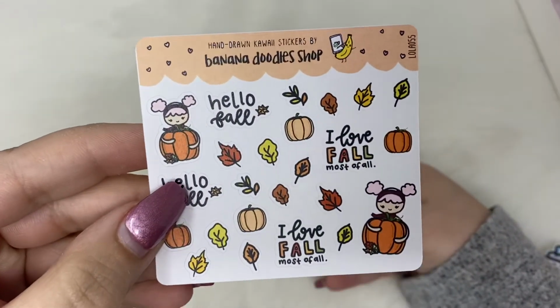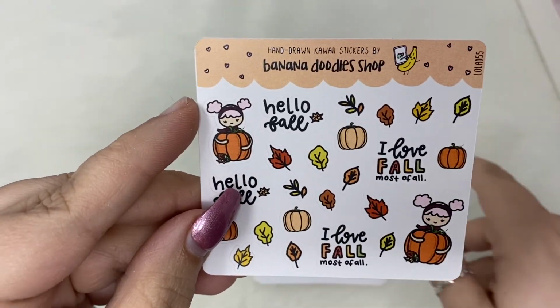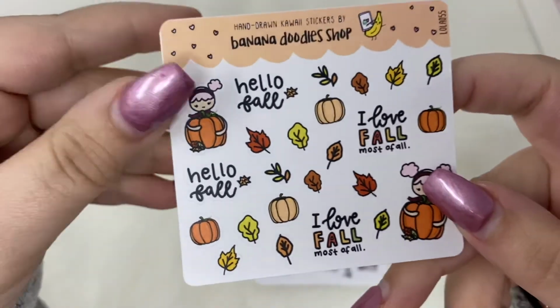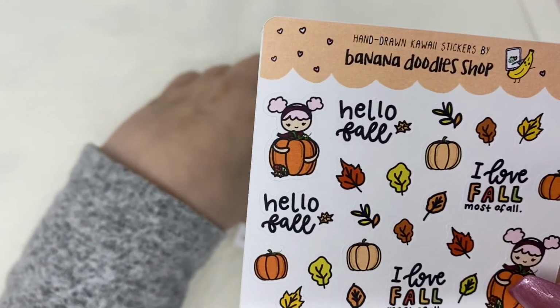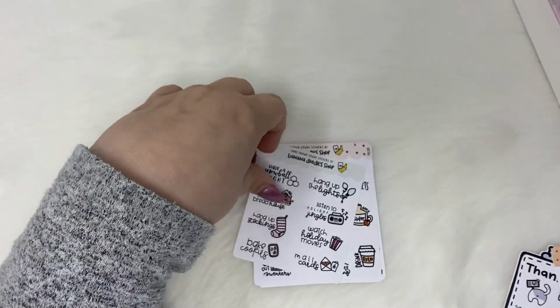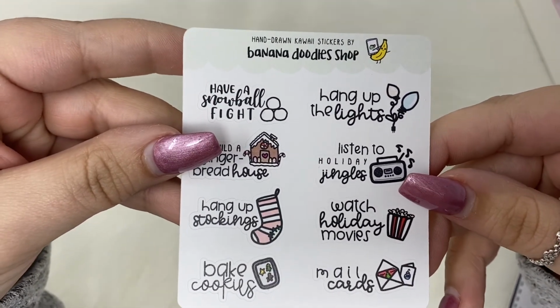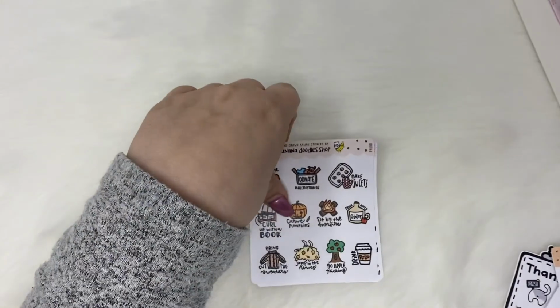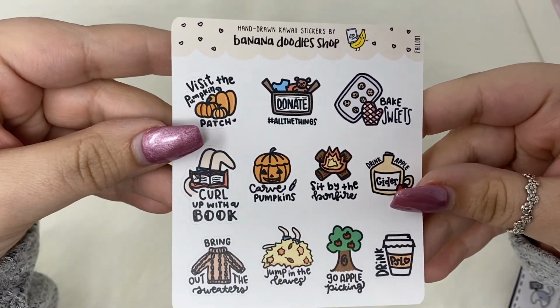And I got a little fall sampler, and her character, her name is Lola. And she also has different skin tones if you didn't want that one. And I got the fair color. And then you have a little Christmas bucket list. I love her stickers. This is the fall one.